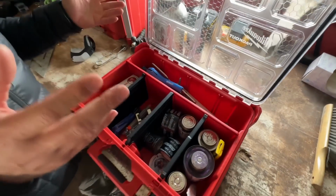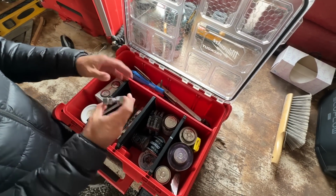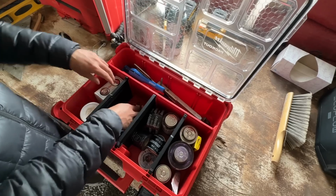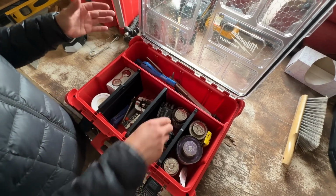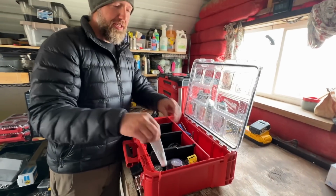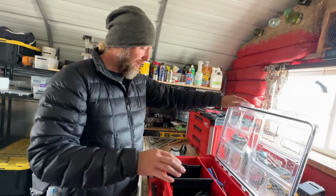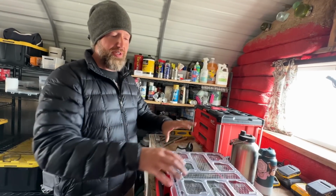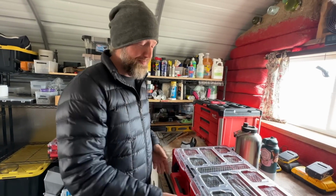So these are plumbing tools, pipe cutters, pipe wrenches, some copper flaring tools, glue and primer and tape and heat tape and paste and putty, and all the different things are all here so that when we go to work on plumbing, we would just take this and then we'll take these other pieces depending on what we're working on.